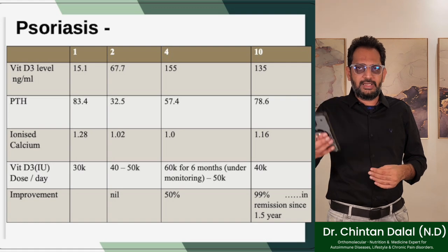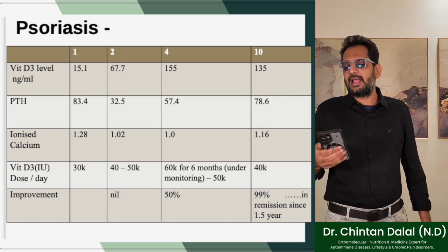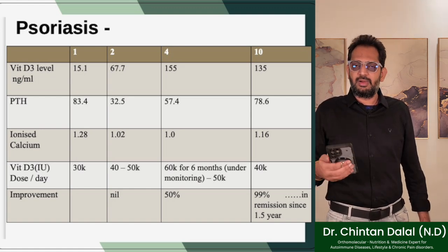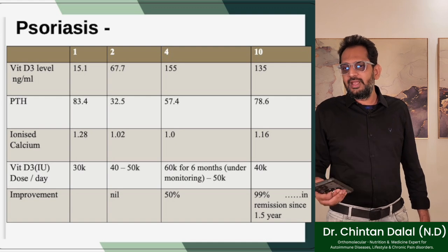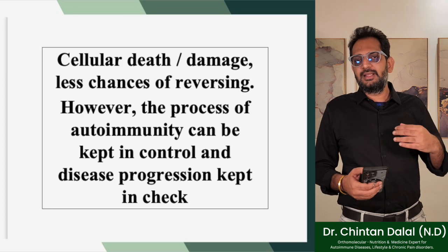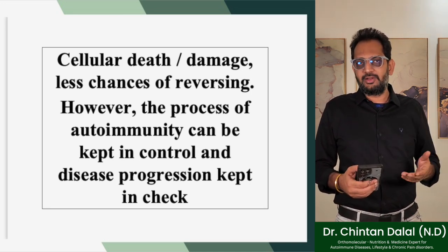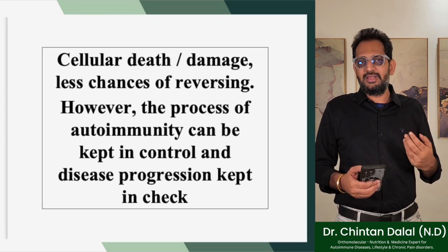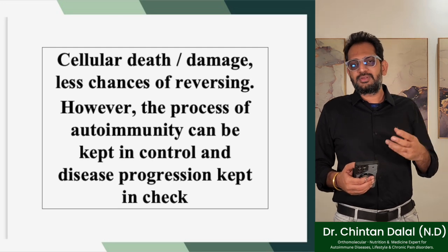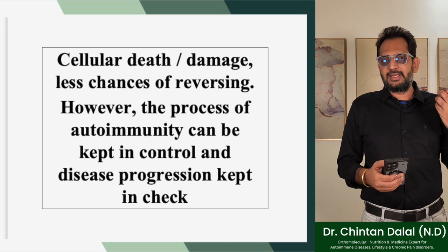And if you look at the PTH, it was still at 78, which means that we actually had much more scope. The disease would not have gone into remission. But fortunately, at 40,000 IU, in a span of a year and a half, remission was achieved. So, as I mentioned, a lot of factors determine the success of the entire line of treatment. Now, cellular death or damage has lesser chances of reversing. However, the autoimmune process can be kept under control. The disease progression can be kept in check.